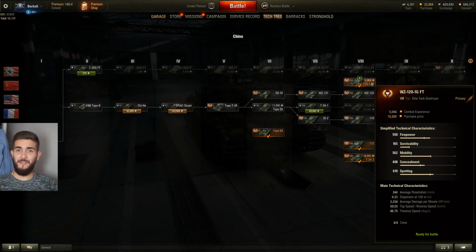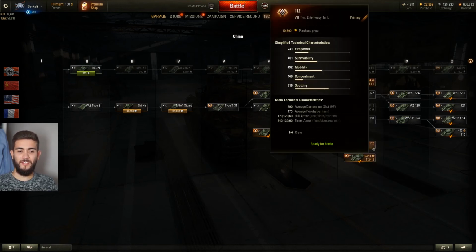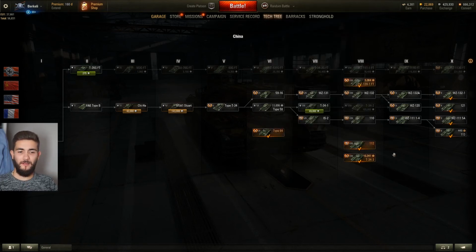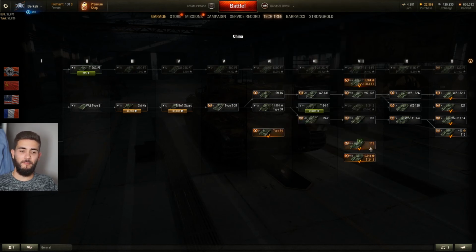Even more though, it's a Chinese TD, which I will not be researching anytime in the future. Purely as a premium tank, it's absolutely great. It's definitely one of the best tier 8 premium tanks at the moment. The 112 is a bit outdated. The gun is quite bad. The only thing that makes this tank better than the IS-6 is the armor profile. It's just awesome. Worth mentioning, it gets preferential matchmaking as well.